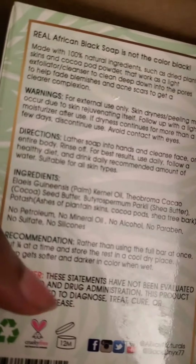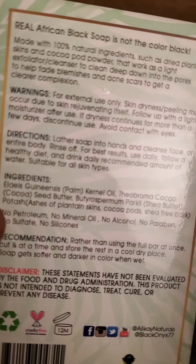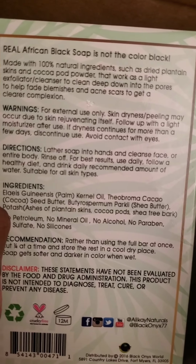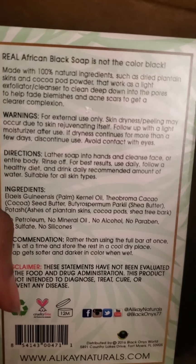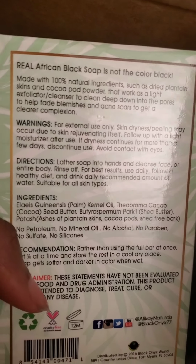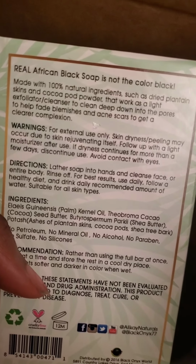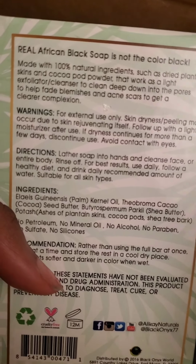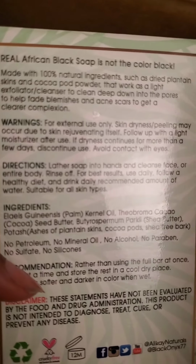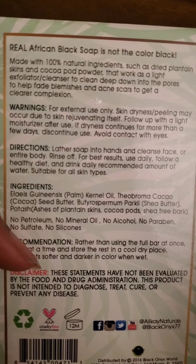So of course, real black soap is never black. It's brown. It's made from ash. This is made from coconut husk ash. It's been burned. I think it's from coconut, cocoa pod powder. And, oh, I'm sorry. So this is from dried plantain skins and cocoa pod powder that's been burned down, I believe, to complete the saponification process. I believe that's the word, saponification.